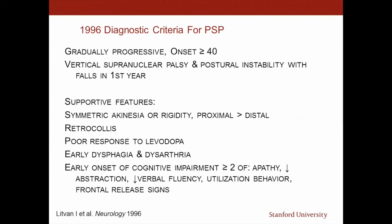So the original diagnostic criteria that have really been used for the last couple of decades were actually developed in 1996. These were based off of a series of autopsy cases, so patients who had been followed throughout their life, and then at the time of autopsy were found to have PSP in their brain. And when they looked back at the clinical symptoms and saw what about the clinical symptoms best distinguished someone who had PSP from other brain disorders, this is what they came up with. And it was pretty good criteria. I mean, these criteria have been used now for a couple of decades. So they did their job at the time, and they really changed the field so that people could make sure they were talking about the same thing.